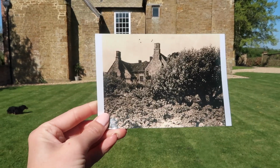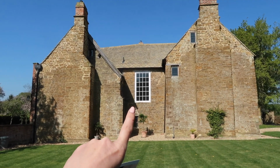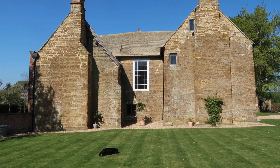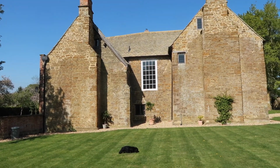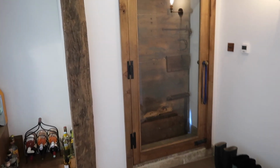That one in the top there. And then you can see the other windows. Obviously that big one is what gives the stairway the most beautiful light in the mornings. And they've used as much of the original stone as possible. Gosh, then versus now. So leading off from the kitchen is the pantry.